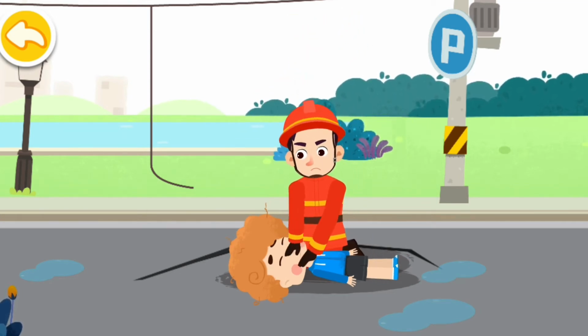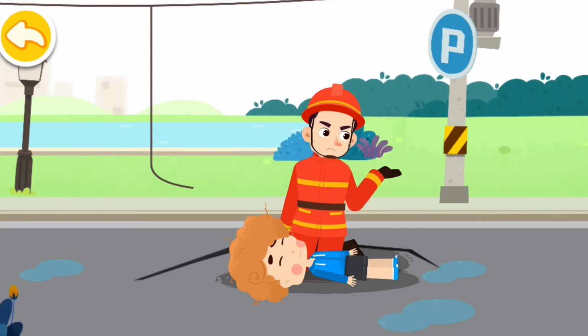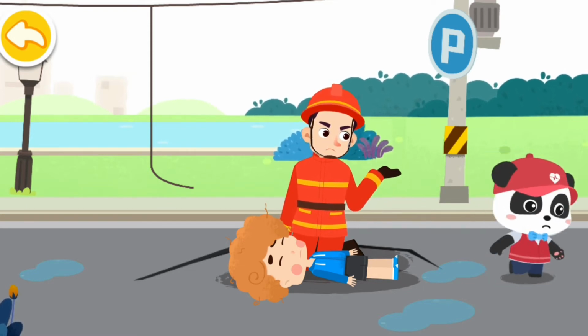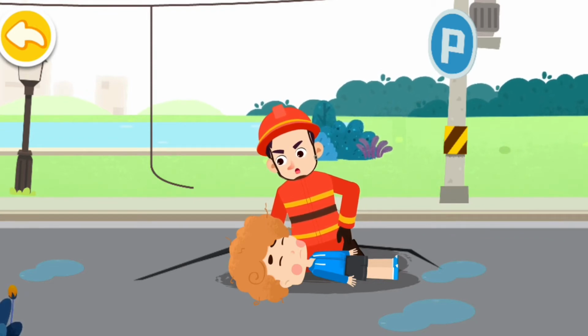What's the matter? What's the matter? Someone help me. Please help me call the emergency number and get an automated external defibrillator, AED. Okay. If the chest doesn't rise for 5 to 10 seconds, it indicates that the injured has cardiac arrest without breath. Start cardiopulmonary resuscitation, CPR, immediately.